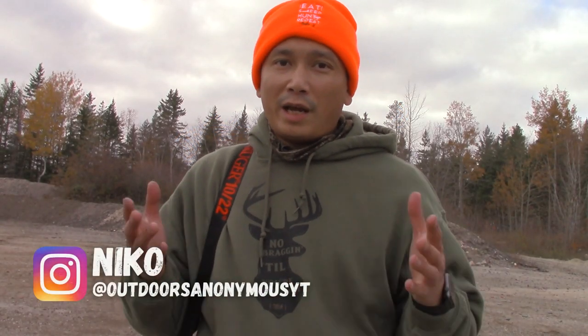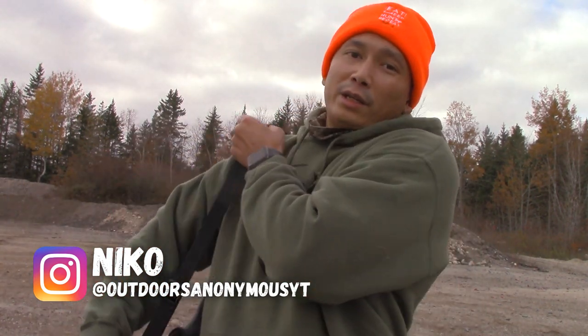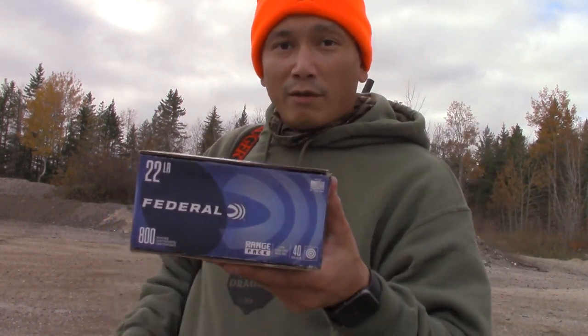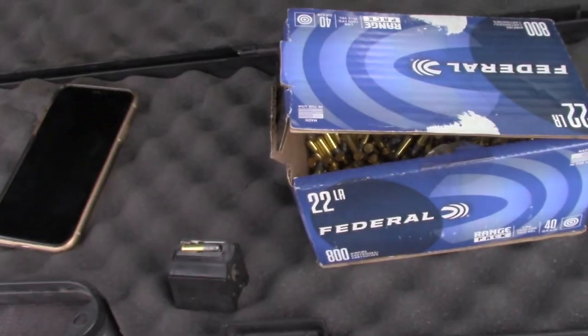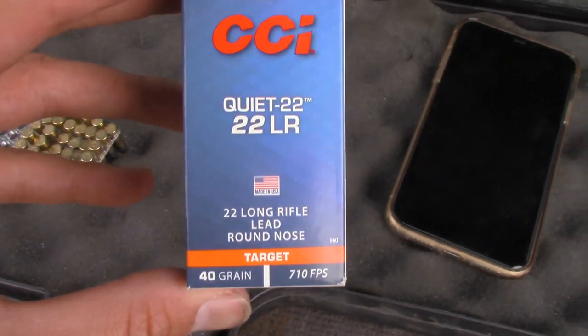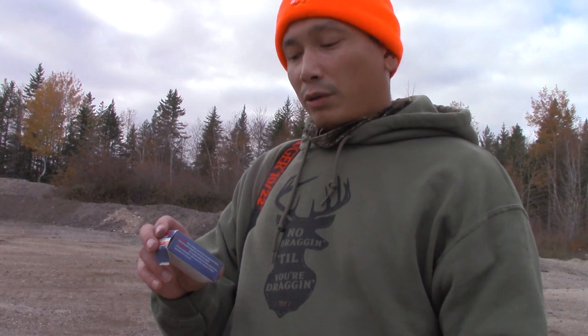I'm back out here again at the range with the Ruger 10/22 right here. And today, we're going to do a test between two different kinds of ammunition that I bought for this gun. One of them is the Federal Value Pack, 1200 FPS, 40 grain, a lead round nose. And the other kind is this CCI Quiet. It's also 40 grain, but this one is only 710 FPS. It's also a lead round nose.